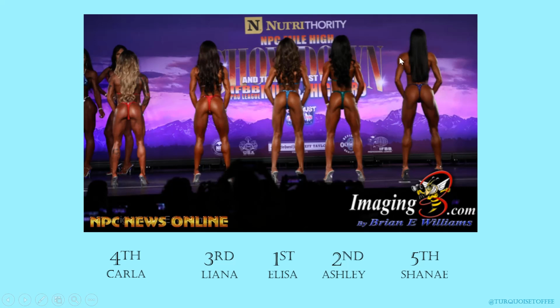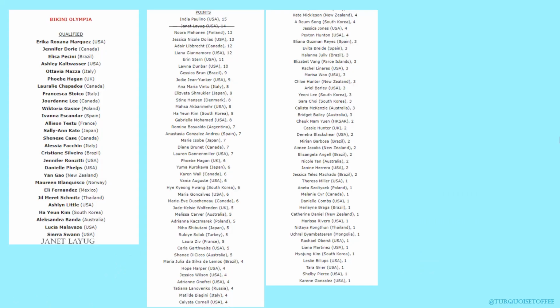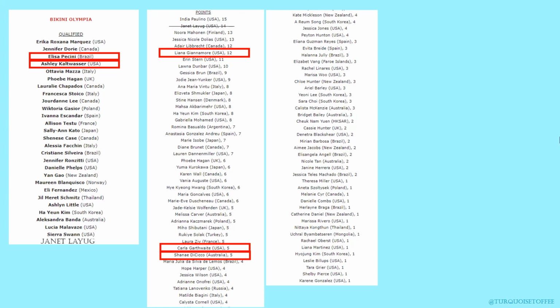I'm noticing Shanae's shoulders. Same with Ashley. I also notice Carla's shoulders. She's very broad up top, though I do feel like she's got a little bit too much length to her hair. I think if she had just a little bit of a trim, even Liana as well, it would show off the waistline a little better. But overall, man, what an exciting bikini show. Good grief. Okay, in terms of Olympia, Issa was already qualified. Ashley was already qualified. Liana is way up to 12 points. Carla has 5. And Shanae has 5 as well.